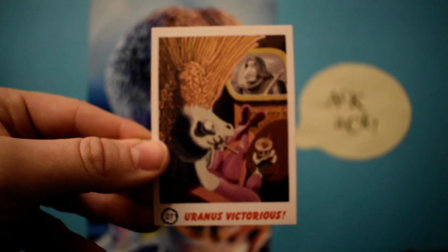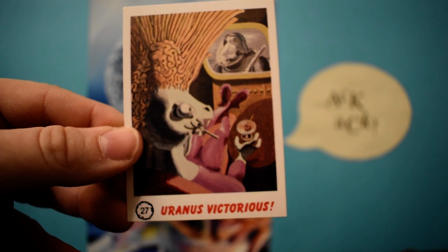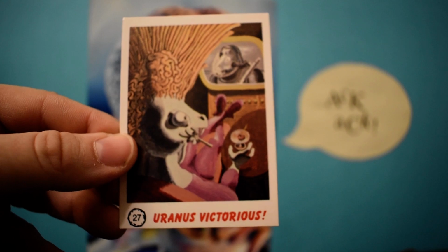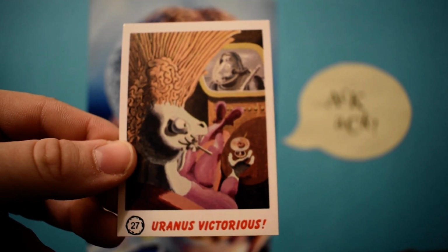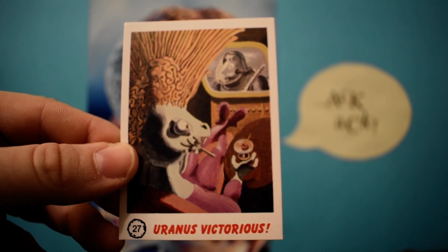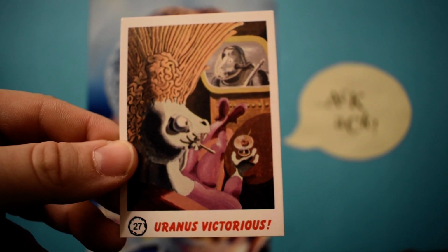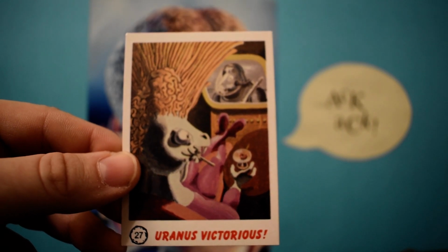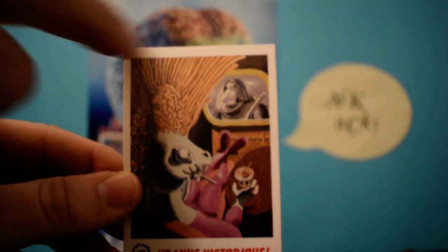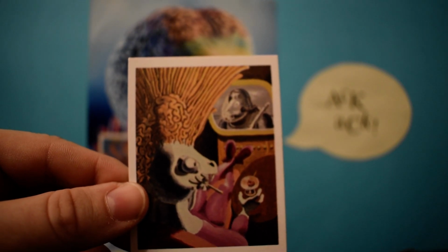27 is Uranus Victorious, which is just fun to say. So according to this card, the heads back in Uranus get the news that Earth has been crushed and conquered, and that the people of Uranus who are on Earth are going back to Uranus to pack to go back to Earth. It's a little complex. But here we see the leader of Uranus, and he's got a magnificent brain hair flow thing going on.